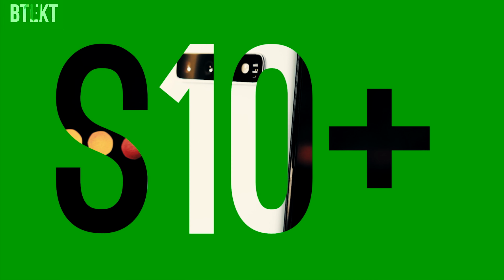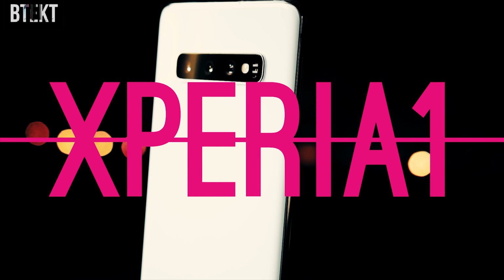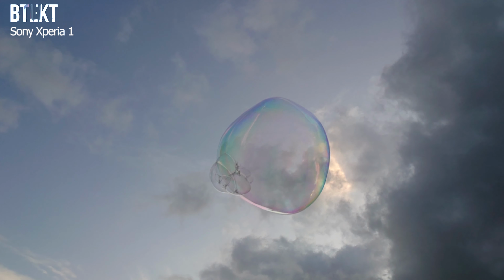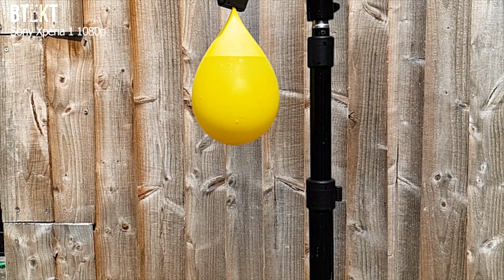Right, so let's get going. P30 Pro versus S10 Plus versus the Xperia 1. I'll say again, all three of these are amazing handsets and all are extremely well equipped throughout. Although when it comes to the super slow motion, not all phones are equal. If you have a P30 Pro and you've used the super slow motion, you might have noticed that sometimes you get back fairly strange results.